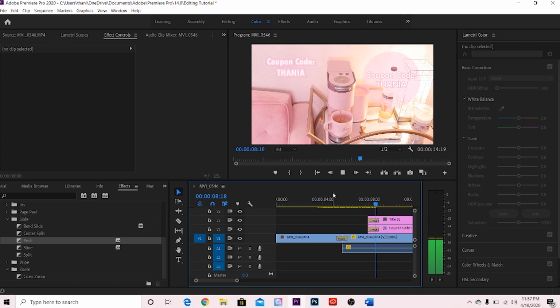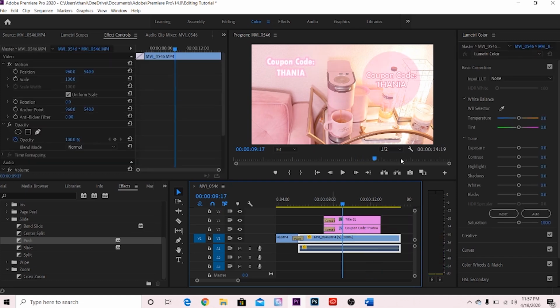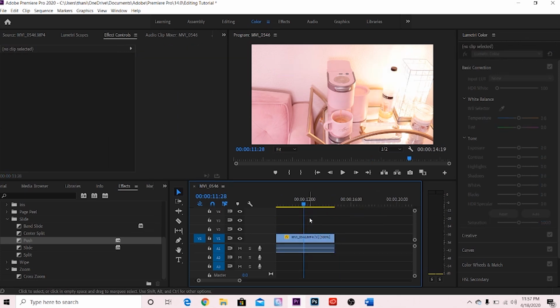Ta-da! And then we have our coupon codes, which I don't know what the coupon codes are for. They're not actual coupon codes, so don't try to use them. Go ahead and delete those coupon codes because we really don't need them.